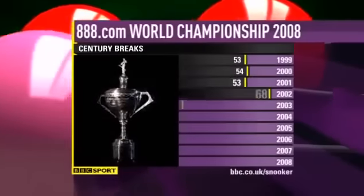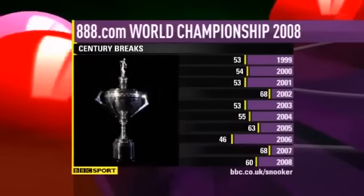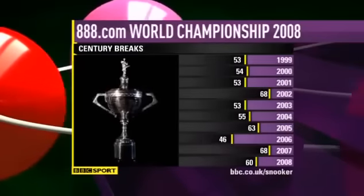And there we have it. That was the 60th century of this year's championship, and we are closing in on the record of 68, which was achieved in 2002 and 2007. We've got 3 days to go. There's every likelihood that's going to be beaten, especially if Ronnie O'Sullivan continues to play like this.